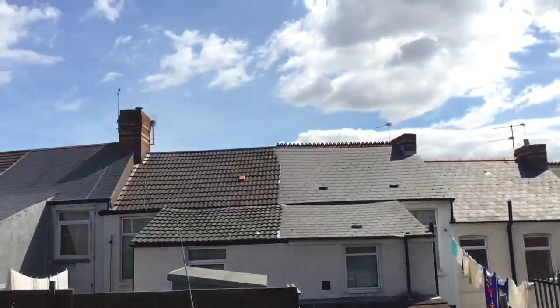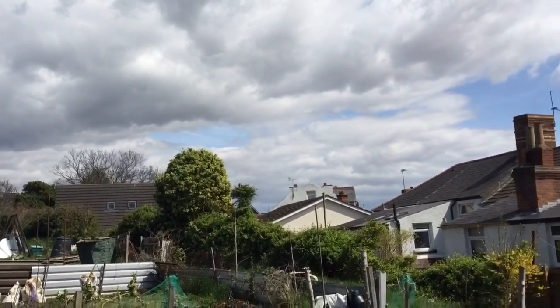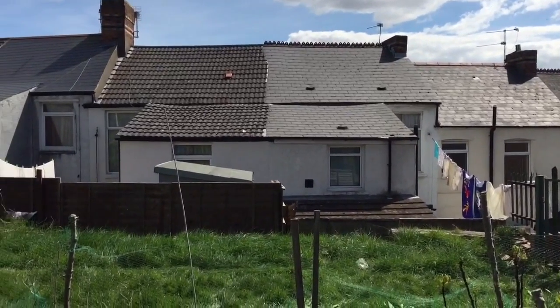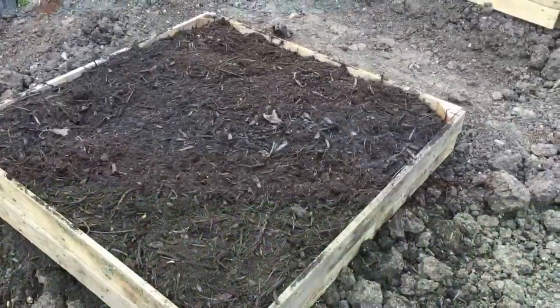It's quite a nice day down here today. As you can see, it has been a bit overcast earlier, but it's alright at the minute. So we'll be cracking on today with the raised beds mainly. That's our main aim, hopefully, and then I'll give you a bit of a plot update as well. See you in a bit.